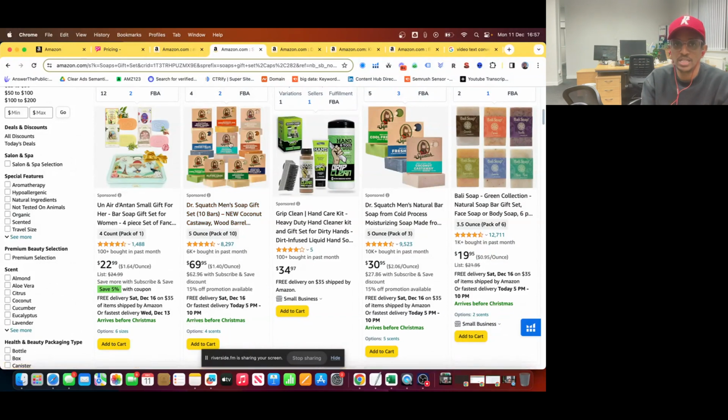So that's where you have to factor in and look when you're doing PPC, because you can look at the data through Campaign Manager, but if you're not actually looking at how your product sits amongst your competitors, you're really missing a piece.